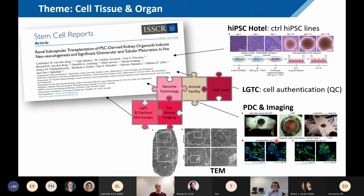Then I would like to jump back again to one of the research themes, and this time it's the cell, tissue, and organ. And I think this is a really cool study that brings together many different research areas. This is a study from the nephrology department, in which human pluripotent stem cell-derived kidney organoids were transplanted in mice under a renal capsule. Then by imaging these organoids after transplantation through this window, they confirmed that over time, the organoid was actually vascularized by the host, so the mice itself, and actually showed functional glomerular perfusion.